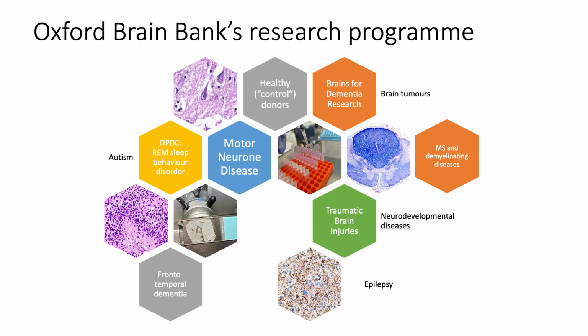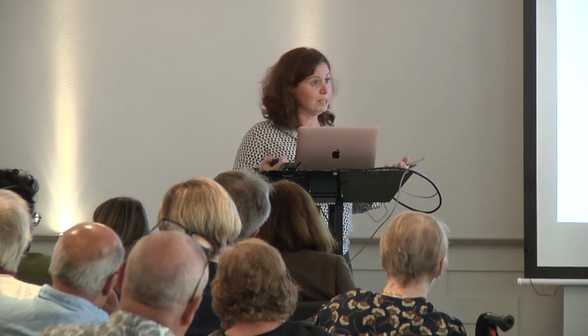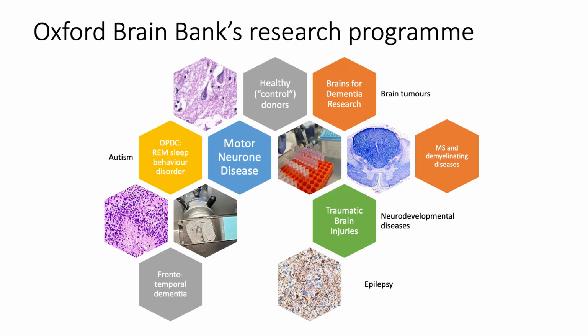We also have a big motor neuron disease focus, multiple sclerosis and demyelinating diseases. Again, with the multiple sclerosis, there is a national biobank, which also happens to be in Imperial, so they work together very closely. And then we have a new focus on traumatic brain injuries here and frontotemporal dementia at the bottom.